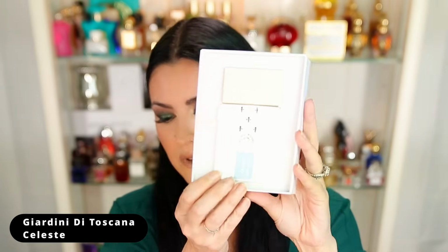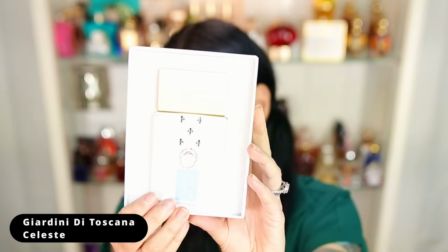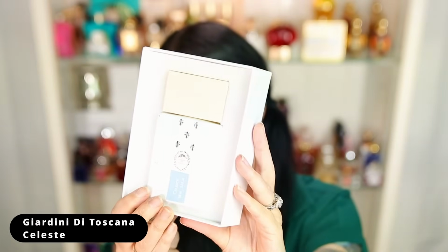All right, I recently did a testing video and I told you guys I was going to get this, and I wasn't playing around. I was not playing around. I needed it now. I needed it yesterday. This is by Giardini di Toscana and this is Celeste. So this one, you guys, this is what the packaging looks like. Words are hard. The only thing that I'm going to complain about is that my bottle is a little scuffed. Ooh, I don't think you can see it.